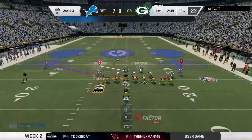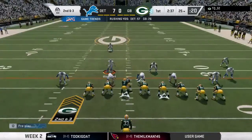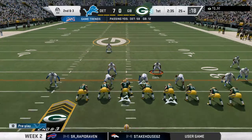Check 53 is mine. Hey, here we go. Watch the pass. 12. Good shot.